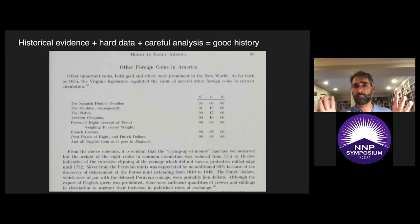So Mossman's book, if you're starting a work of numismatic research, even if it has nothing to do with colonial coins, is a model for the approach that a good researcher will take.